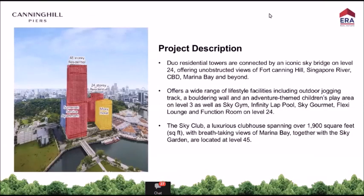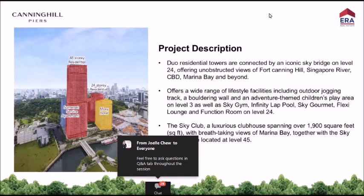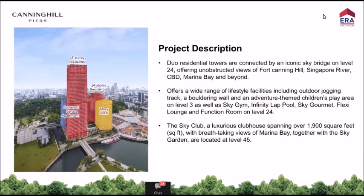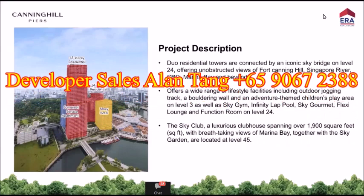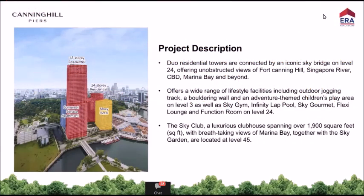Okay, project description: dual tower connected by an iconic sky bridge, offering unobstructed views of Fort Canning and Singapore River, CBD, Marina Bay, and beyond. Not only that, we are going to offer you an outdoor jogging track, a boundary wall adventure, a children's play area at level 3, as well as Sky Gym, Infinity Pool, Sky Gourmet, Flexi Lounge, and function room at level 24. There are a lot of details for you to absorb, right? So I will probably do this a few more times so that you guys, especially my taggers, can remember. Clubhouse spanning almost 2,000 square feet, with the Sky Garden located at level 45.